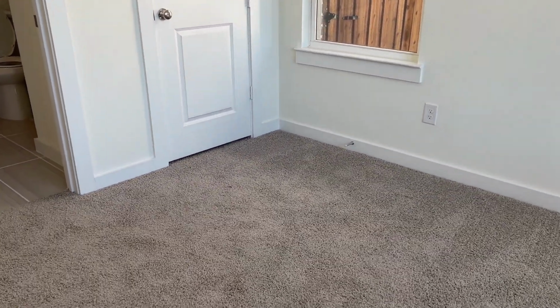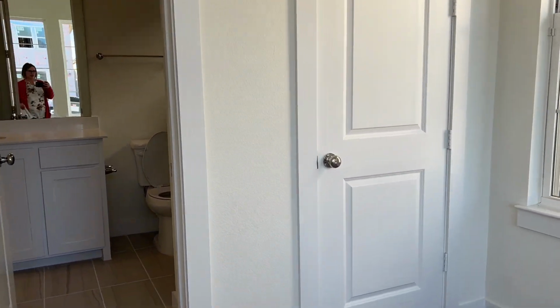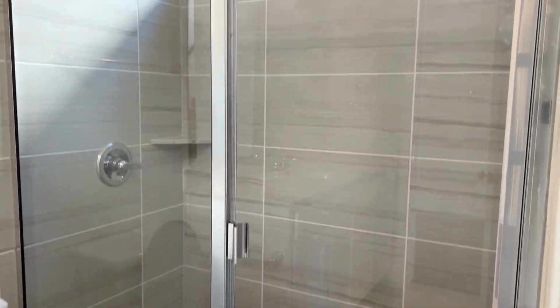It is a little bit on the smaller side. I don't know if you can tell in the video, but it would be kind of a smaller bed and a little amount of furniture. You have a small closet here, and it is attached to a bathroom that does have a shower.